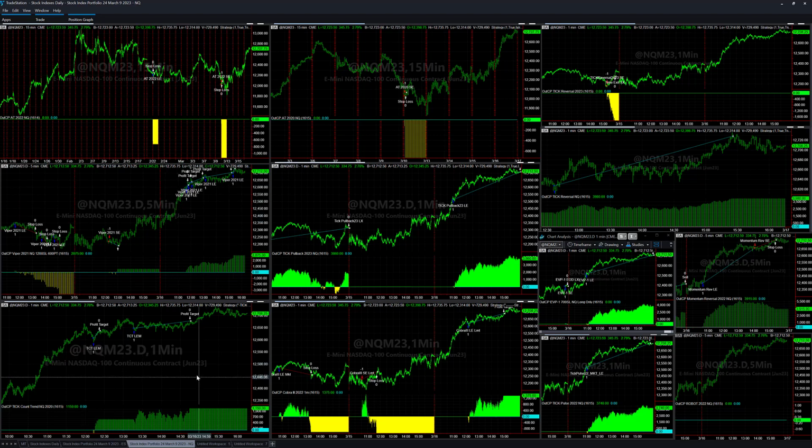Tick count trend pegged away at the long side, plus 1150. Tick pullback, got in, plus 3860. Covered 3, plus 1375. And then EVP1 got in early as well. Rode it to the close, 3805. Momentum reversal got long, and then reversed to the short side, stopped out, plus 3915. And then 3740 is tick pulse.